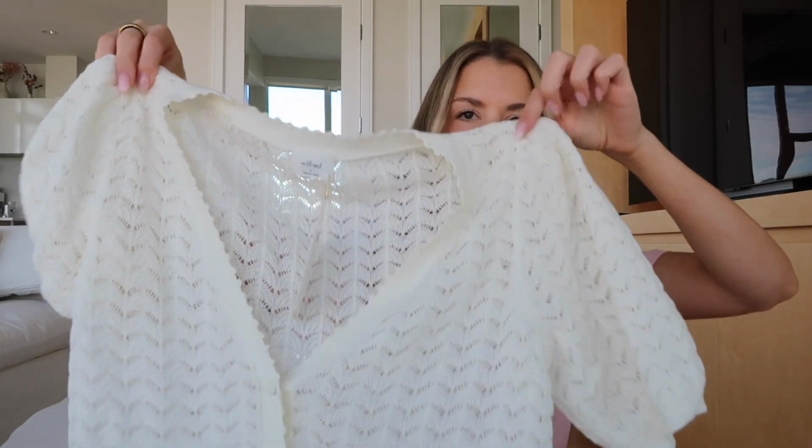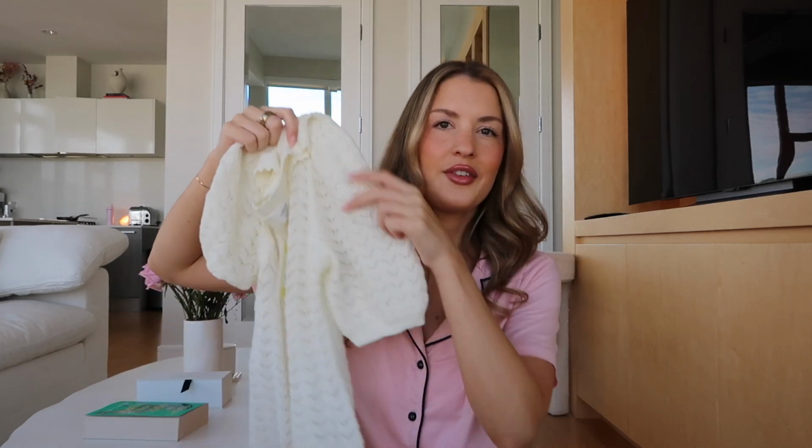This piece is one of my favorites from the haul. It's a cardigan, but it has short sleeves. I know this kind of gives granny vibes, but it actually looks really nice on, and I feel like I struggle to dress in the spring when I'm layering. I think that this could be a solution to that problem.